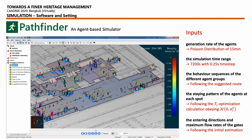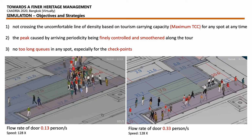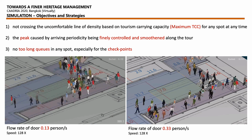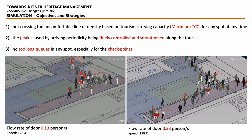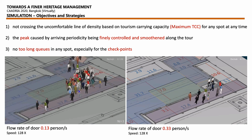The behavioral pattern for the agents staying at each spot is assumed to obey a normal distribution, allowing for a certain degree of uncertainty. Moreover, 10% of the agents are supposed to have a deviated behavioral pattern, in the sense of staying longer at each spot, representing some extra curious visitors, people like myself. There are 3 main goals for the simulation to verify about the touring program. Firstly, it is aimed to find out whether for any spot at any time, the instant visitors could go above the number bounded by the maximum TCC. Secondly, it is to ensure that the peaks and valleys for the tourist flow caused by a longer reservation time window could be finely controlled and smoothed along the tour.